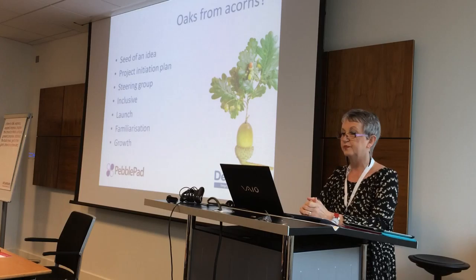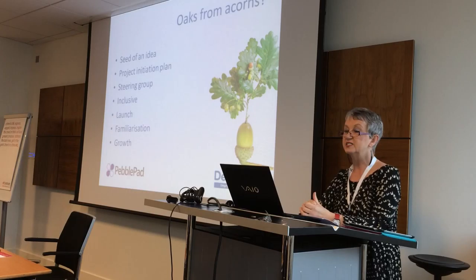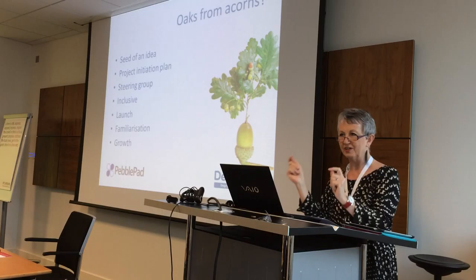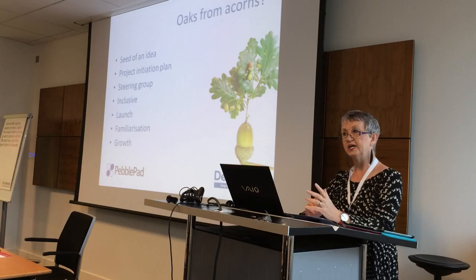We developed a project initiation plan, and I'm all for simple. We batted that backwards and forwards with Debbie, and I've allocated somebody to lead on that. But I just like simple, and a Gantt chart with a few brief explanations on it does it for me. And it's enabled us, and Debbie's enabled us, to actually meet all of our time goals within an appropriate length of time.